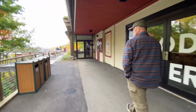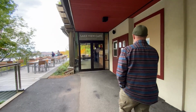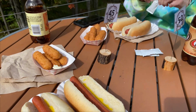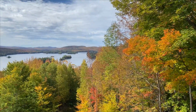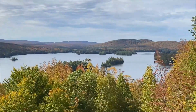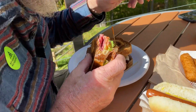All right, we're gonna go in the cafe, see what they've got in here. So far, we got hot dogs and cheese sticks. There's more stuff coming. But we got the best view. Look at the view from the cafe. Wow. Mike got the mountain man.